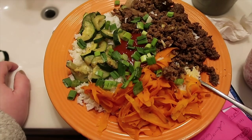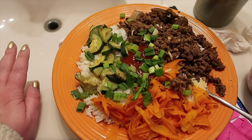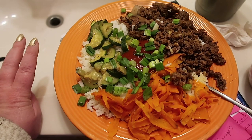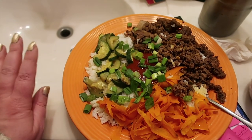Okay, I'm showing you the same plate of food, but it is now Thursday. And I'm having a double work day. That's right, two work days in a row, because as you'll see, we have a very fun, exciting, surprise trip coming up next week. Look, my talking hand is shaking, it's so exciting.